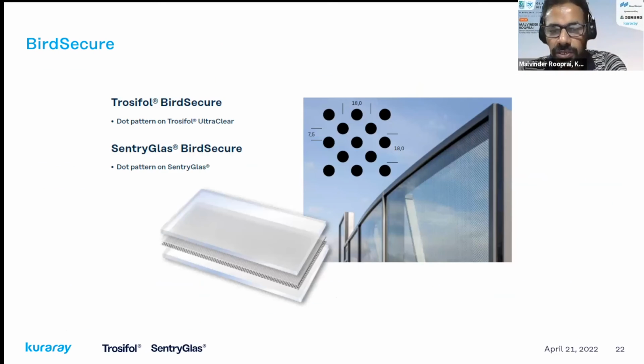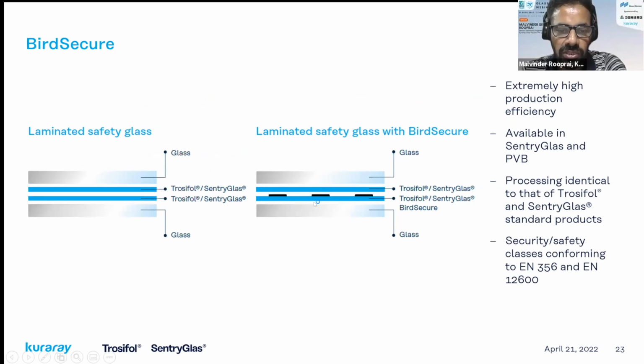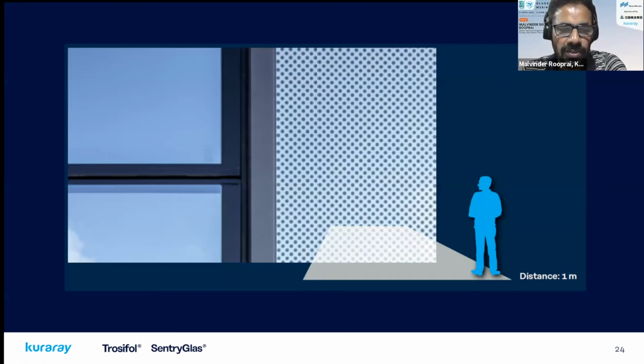So we have a solution. We have this dot pattern printed on the PVB interlayer, which is available on PVB and SentryGlass as well. So we do the printing on the interlayer itself, and this can be sandwiched between the 2 glass layers. And we have done all the necessary testing for this. So this is how it looks.